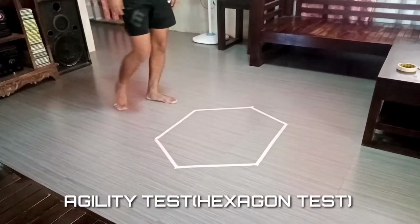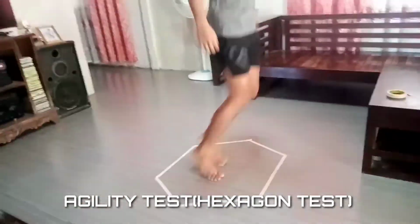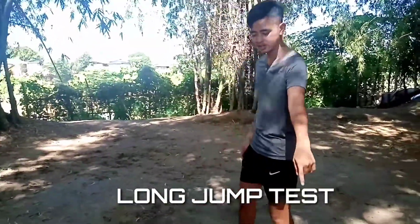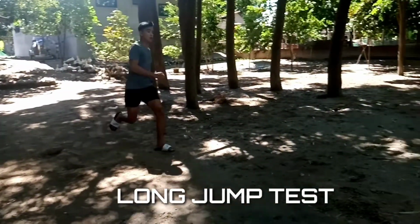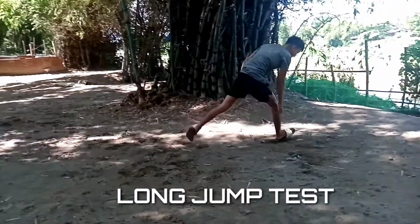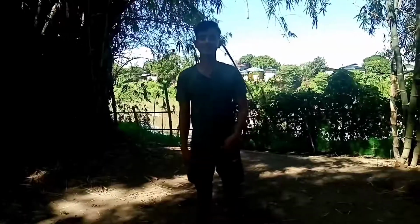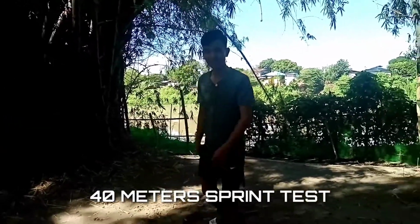So the next one is agility test, hexagon test. So the next one is the long jump test from this and from there. Okay, stop. This is sprint test, 40 meters from there to there. Now let's start.